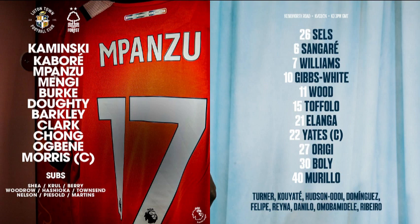That goal, incidentally, for Hearts didn't stand, so Ross County still lead Hearts by 2 goals to 0. The Premier League live on BBC Radio 5 Live. 13 minutes remaining. We're also on the World Service and BBC Sounds.